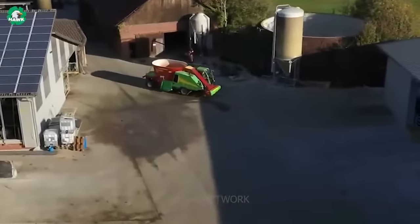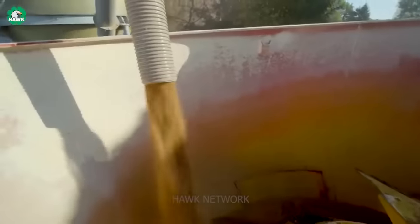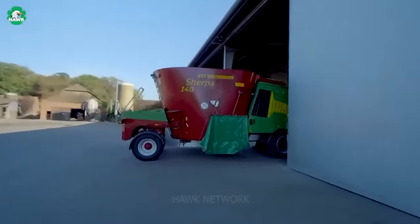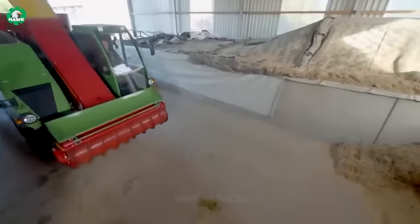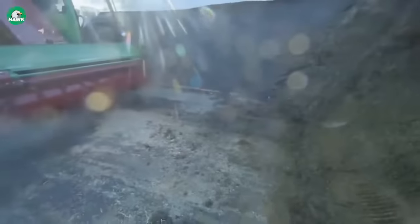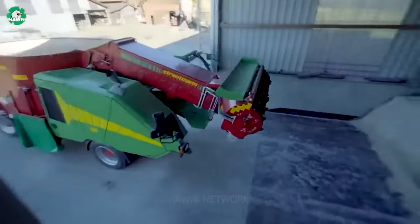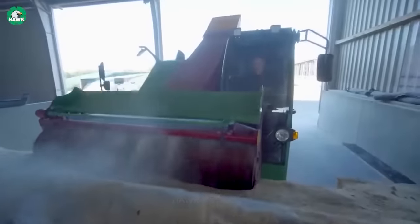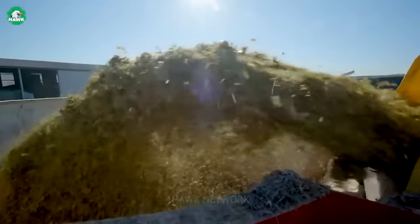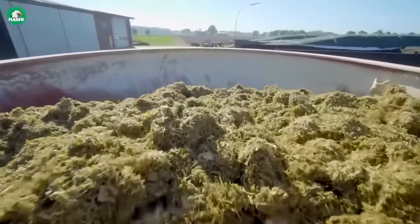First up, we have the Sherpa, the latest in self-propelled feed mixing technology. This machine is extremely maneuverable with its rear rotating shaft, making it perfect for even the narrowest of barn yards. You can control all the operating modes with ease on its smart display. And get this, it can even mix silage and coarse forage together before delivering it straight to the mouths of those hungry dairy cows.